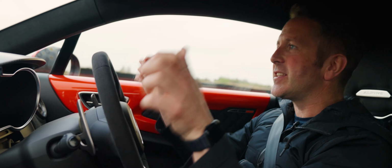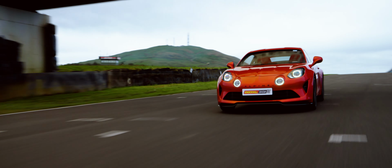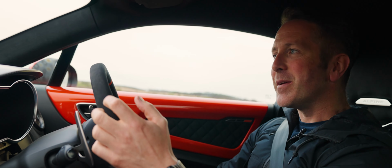Bum's low to the ground, the steering wheel's high, it's back towards me. You hear the engine working over your shoulder. You've got that acceleration noise. You've also got the bark from the airbox.